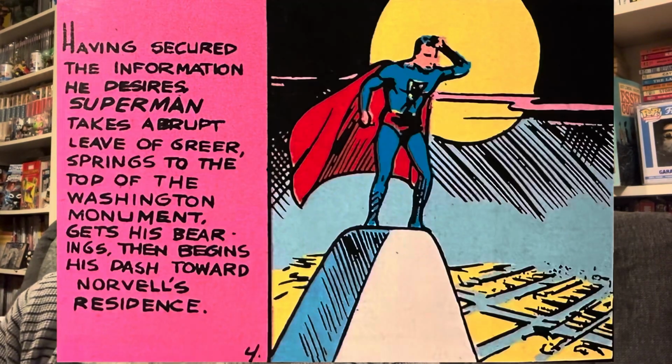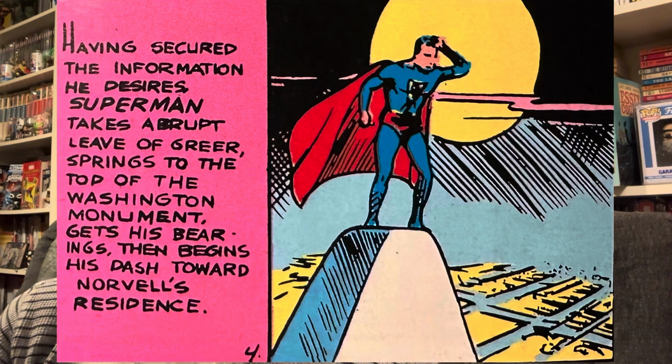We come to Superman, and he's in the middle of terrorizing a gentleman that he wants information from. That ended Action Comics number 1. After terrorizing him, Superman lets him go. And then we got this great scene where Superman jumps up on top of the Washington Monument in order to get his bearings. I've never seen that Superman would need to fly up to the tallest point in order to look around, in order to go where he's needed.